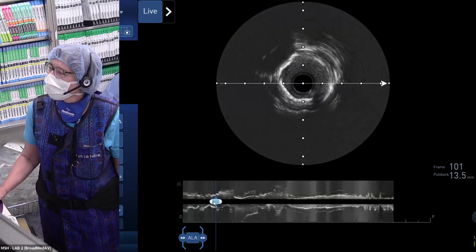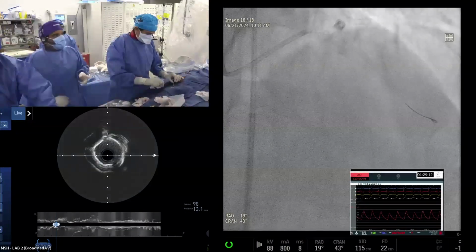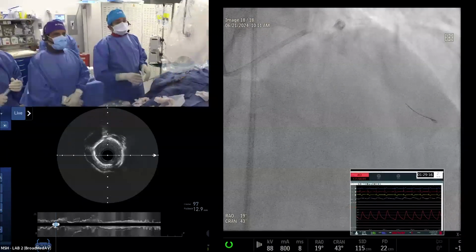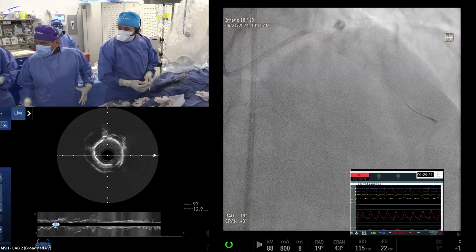Look at that. So let's do the AGENT balloon and then we put a stent across. Anu, okay with that plan? Yeah. I think I would want to do more in this vessel. No, that's okay. AGENT balloon. What is this now?